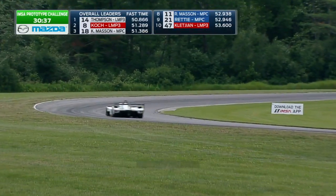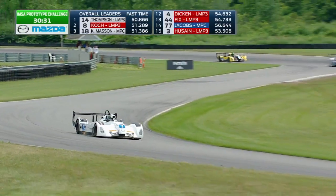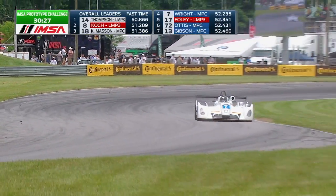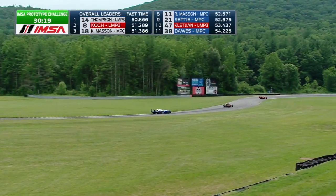He's way faster than anybody else in this class, so he doesn't want to make life too difficult for the LMP3 cars up front. He just wants to make sure he doesn't have any problems himself. So I'm sure he's just settling into a pace that's comfortable to him. I'm sure he could probably go quicker if he really wanted to, but he doesn't really need to prove the point at this stage.